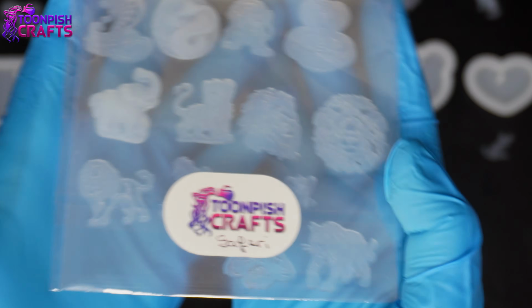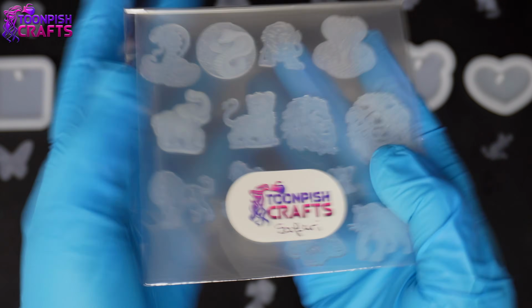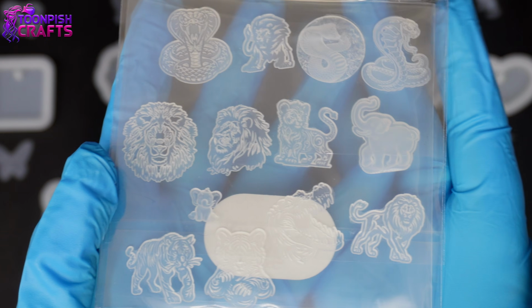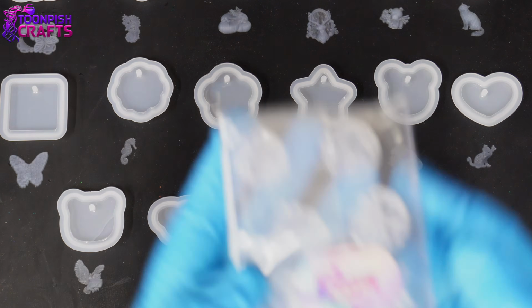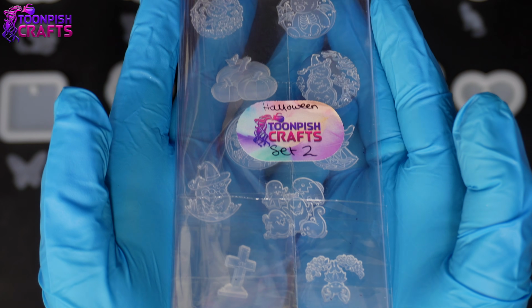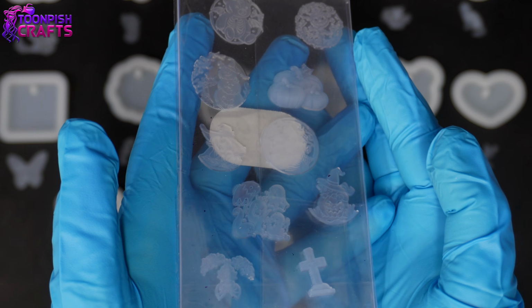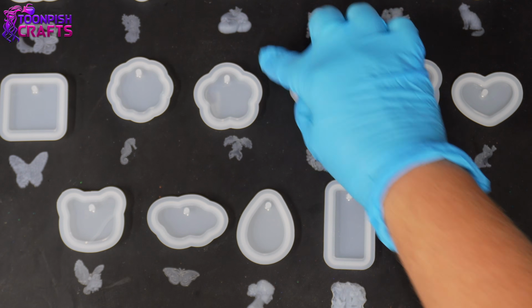There's Safari, that is available on Toonpish.com. It's full of different safari animals and I just thought it was a nice collection to put together. And there's also the Halloween 2 set, which is a different selection of Halloween inlays. And I'm using 2 of those in the project today.